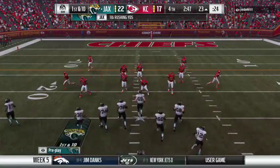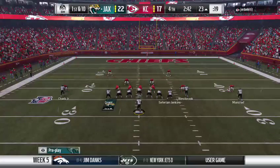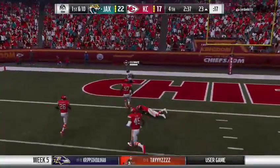He's still rumbling, isn't he? Still looking fresh in this one despite the heavy workload. But you and I both know, well-conditioned, and he did tell us that he thrives on being at his peak late in ball games. Throwing is Bortles.